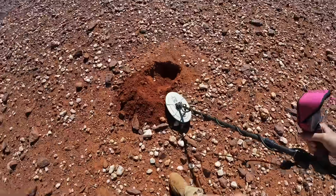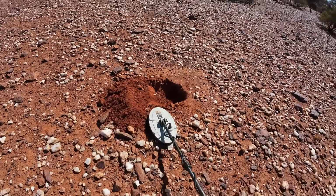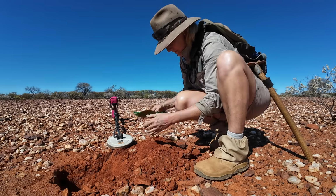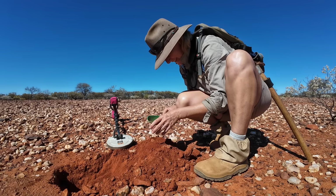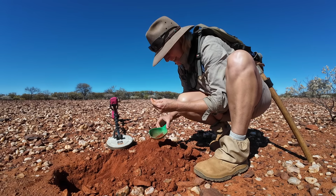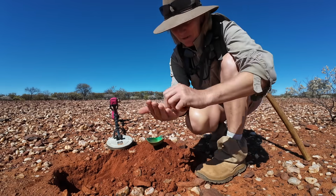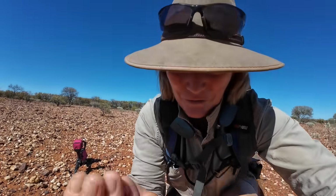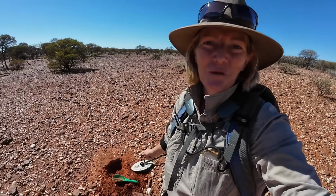Oh. Nice and sharp. Could be half grandma. Oh yes, I just saw it. I think I was right. Could be a half grandma. Maybe 0.4. But yeah, first piece for the day. In an old detector hole.